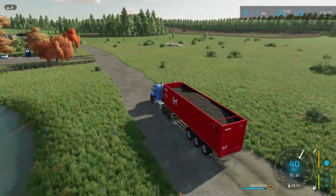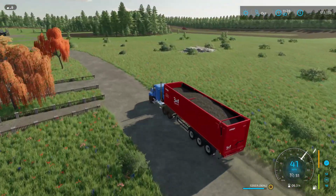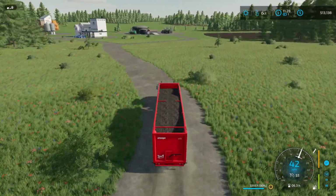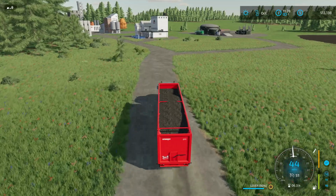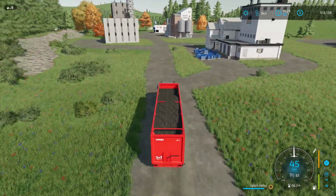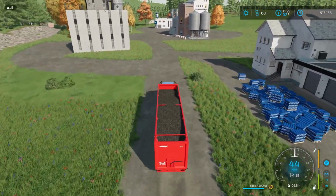So you can see to the right what we got left for the sugar beet field. Might be another 150,000 liters there, not too sure. Yeah, so right now I think we're pretty close to 600,000 liters of sugar beet off that field.